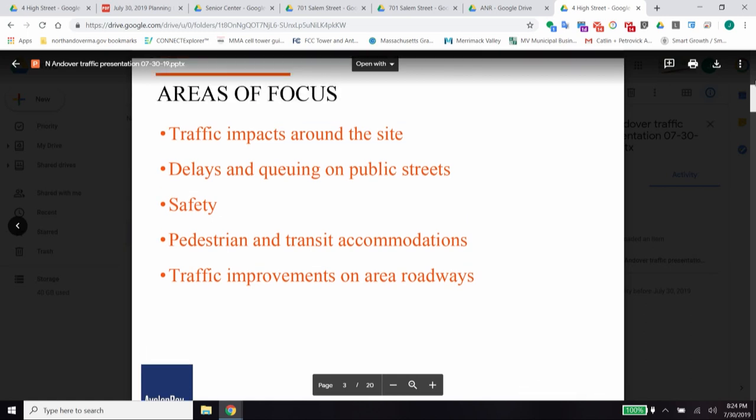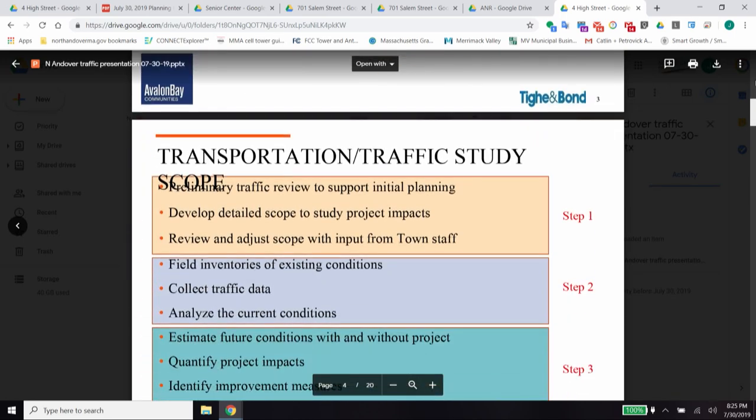The key thing to remember is that the methodology and the procedures that we've used for this study are well defined by the Massachusetts Department of Transportation. Even though the project and the roadways are not within MassDOT jurisdiction, the DOT has defined how projects of this type and scale should be analyzed, so that there is a common platform for review. We have followed pretty much every one of those guidelines to the T, and one of the things that the town's consultant has done is to confirm that we have followed the appropriate methodologies and our findings are based in accepted procedures. So those are the areas that we would look at.